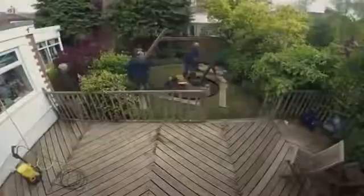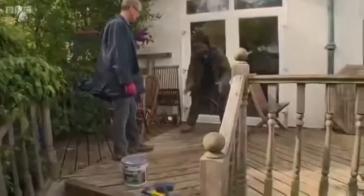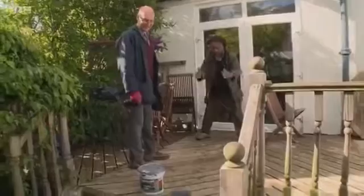Kev, can you do us a favour? Yeah. Could you paint that landing strip? Yes. Yeah, if you could just do this strip here. Yeah. From here to here. All in a line. And if you could, you know, obviously keep it as... And do the steps down.